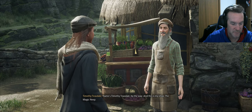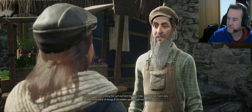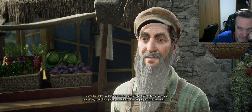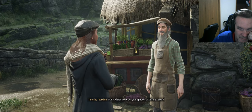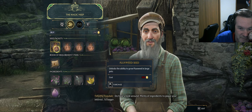Name's Timothy Teasdale, by the way. And this is my shop, the Magic Neep. I keep the cart out here because I like a good chat. Can't very well be in the thick of things if I'm hidden away inside now, can I? I suppose not. In addition to seeds, I have plenty of plants. Grow everything myself. My speciality is potion ingredients. Even Pippin purchases from me. But what say we get you a packet of Dittany seeds? Let me guess. You're after something fresh. Do have a look around. Plenty of ingredients to pique your interest, I'd wager.